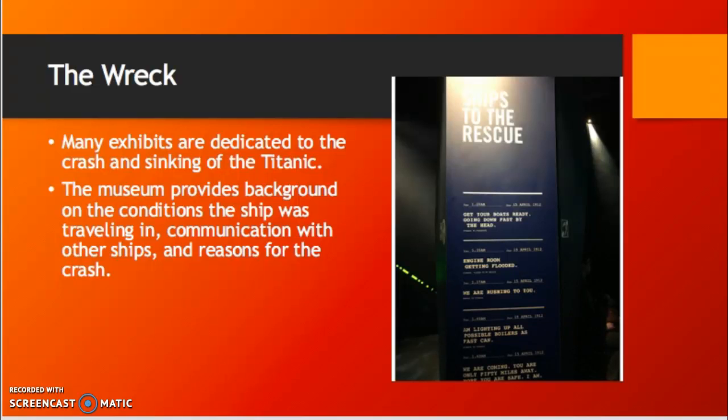I was definitely interested to learn that there was only about 25 or 30 seconds between the time the iceberg was spotted and the actual collision with the iceberg. So, I think at times maybe you have this sense that they could have done something to avert that disaster, but due to the conditions outside, they really couldn't have. It was so foggy and so hard to see that essentially the second they saw the iceberg, it was kind of all over.